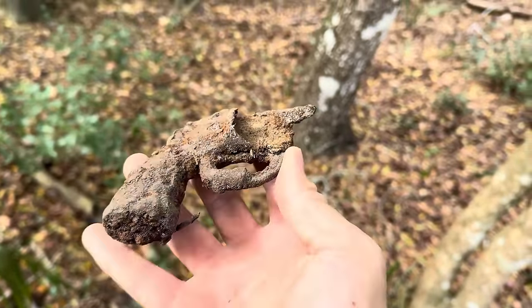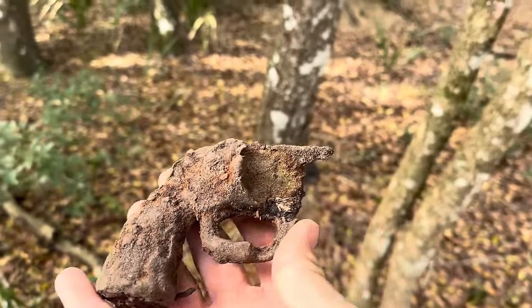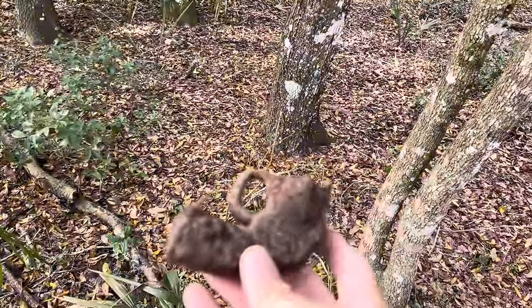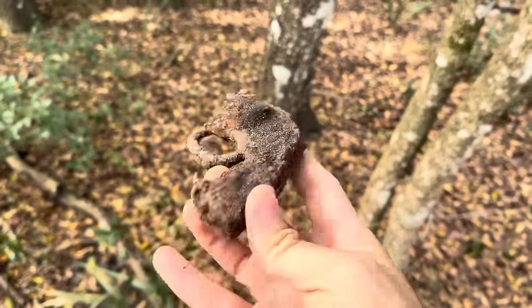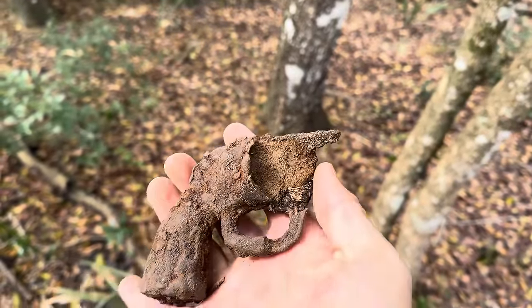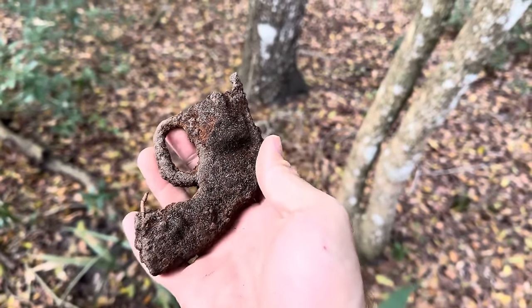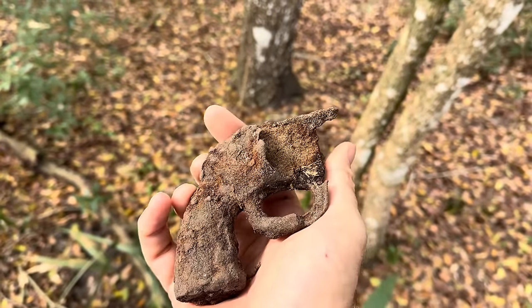So like 100 years old, back in the day, they used to make marbles out of clay and glaze them themselves at home because they couldn't afford to go out and buy real marbles. But either way, this land that we're on here has a lot of crazy long history. And so this is probably just a kid's toy gun, but it's probably pretty darn old.